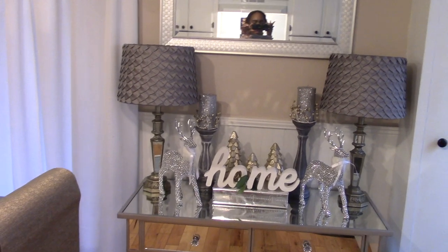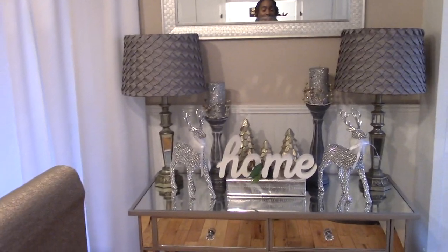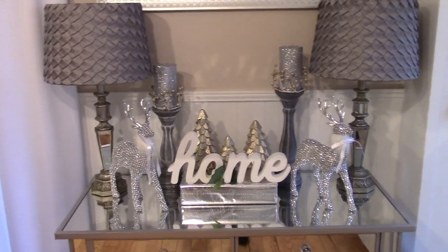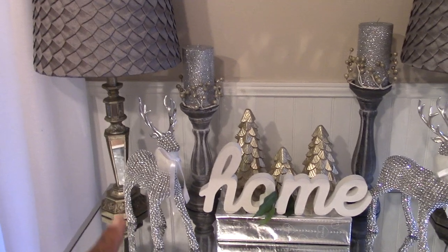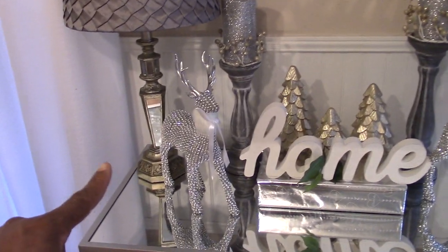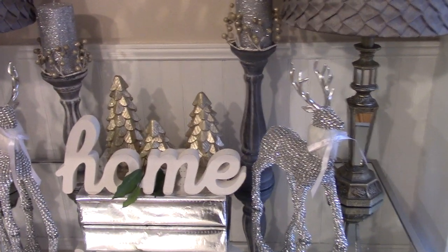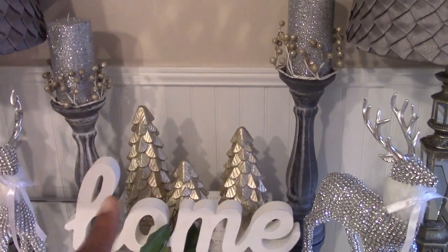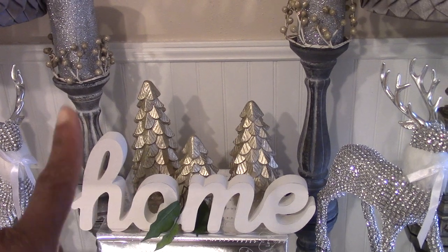All right, guys, so here is the foyer area. I had this table behind the couch, but I needed to move it so we could tie everything together. So I removed some things off of here. I put the blinged out reindeers up here. Those two came from Big Lots. Those trees came from Big Lots as well, and they are LED. They run by battery, so I'll show that to you guys as well.